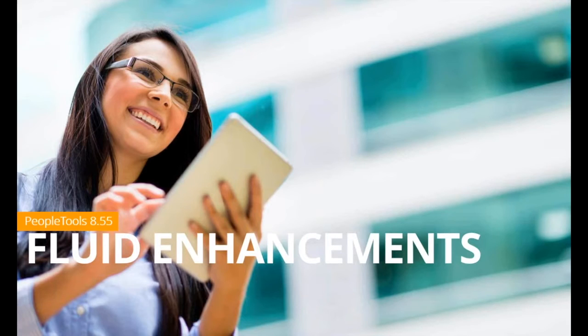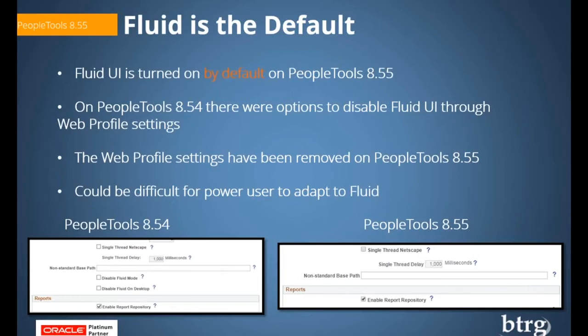Now we'll get into a deep dive on some of the enhancements in 8.55. The first being the Fluid enhancements. I'll cover a few things on Fluid, and Janet will show us a few demos around Fluid and what has been done to it in 8.55.